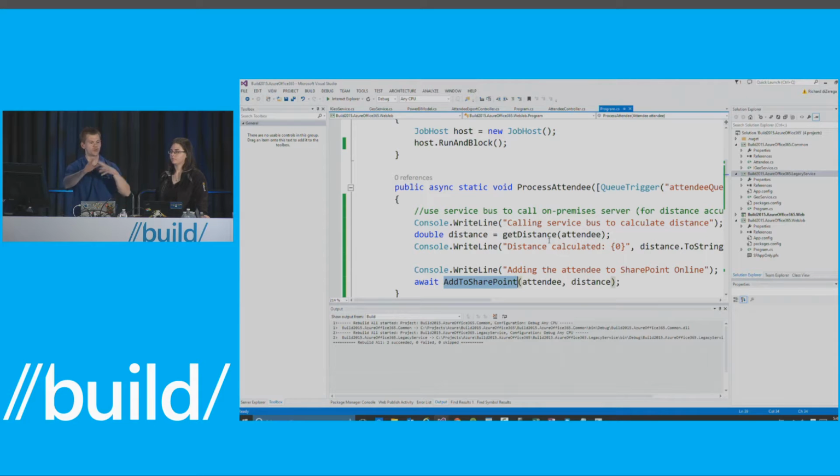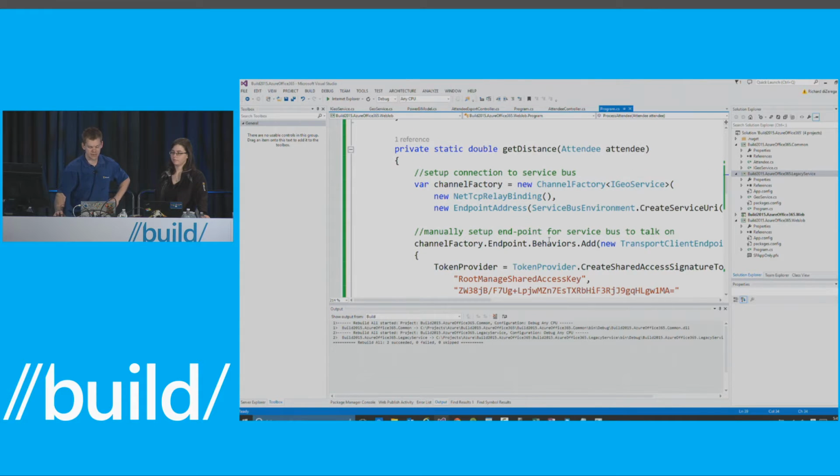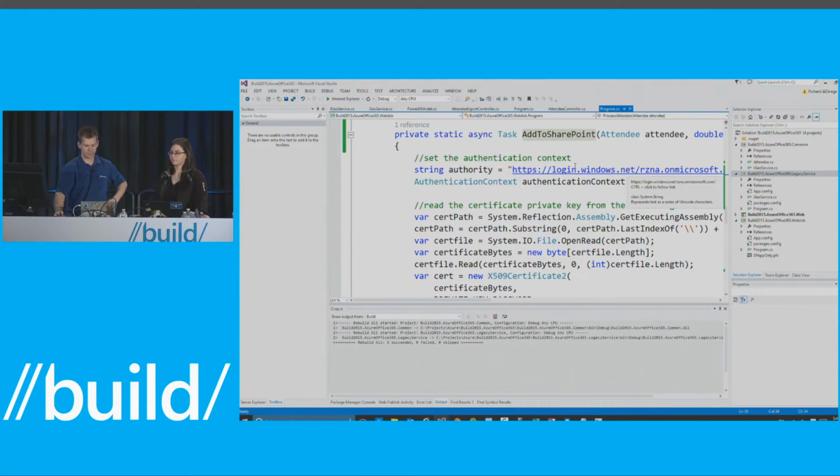A normal user would go through an OAuth flow where I redirect them to log in, and it comes back with a code. I go and get an access token. Obviously, there's no user here. It's a service. And so it's going to be a little bit different. So if we go down here to add to SharePoint, I'm going to do some typical things like get an authentication context.